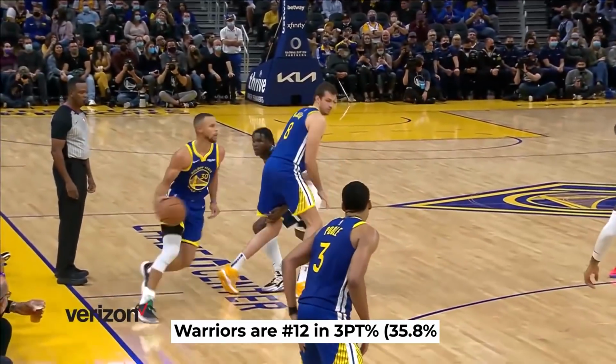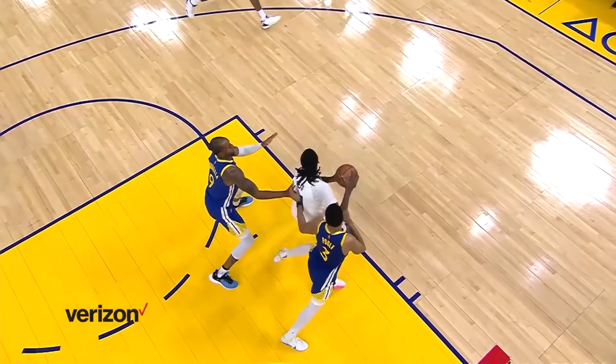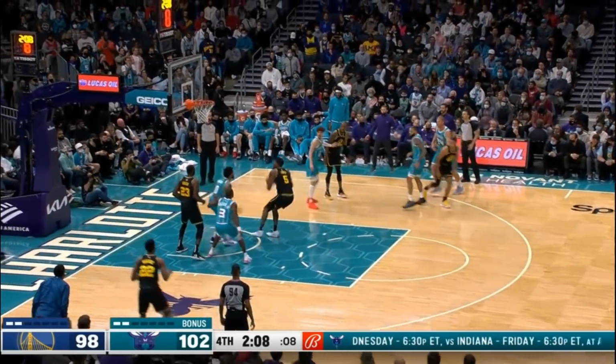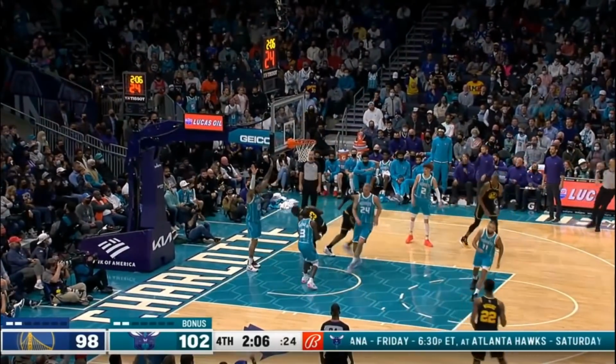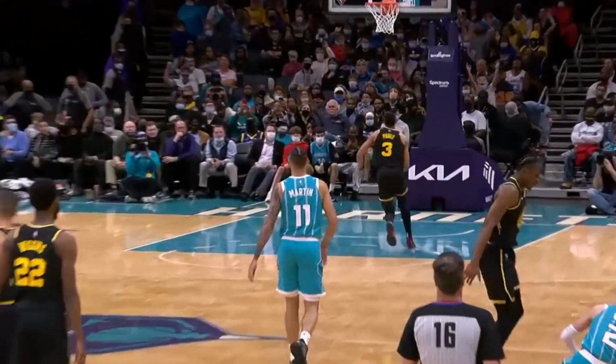And the craziest thing being that the Warriors are only number 12, middle of the road in 3-point percentage. So all of their success is because of their defense, the effort, and the unselfishness. And those are exactly the attributes that make up a championship level team. That's been their secret, and that's exactly why everyone should fear them in the playoffs.